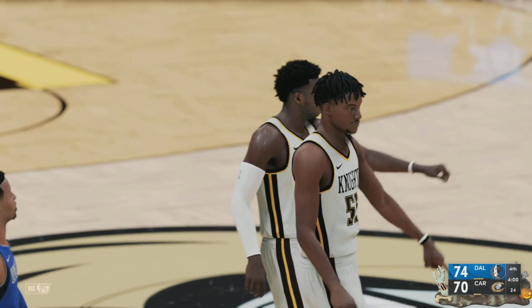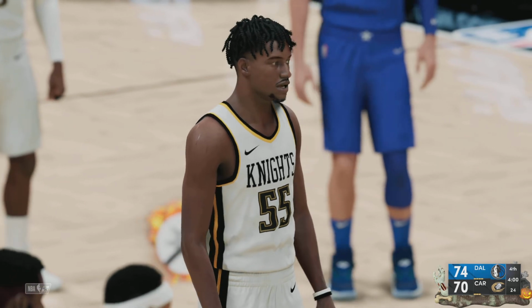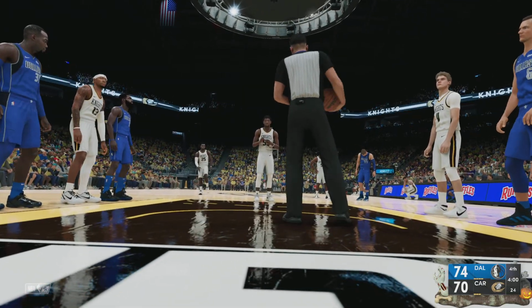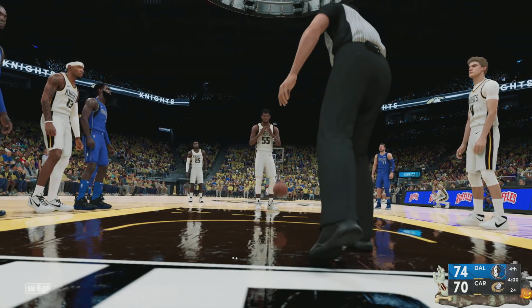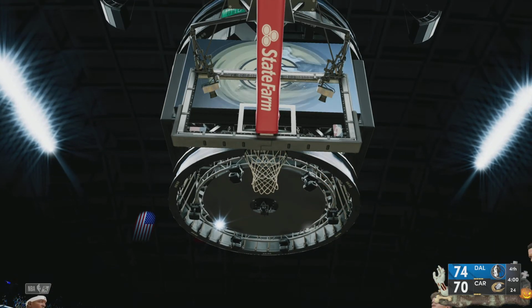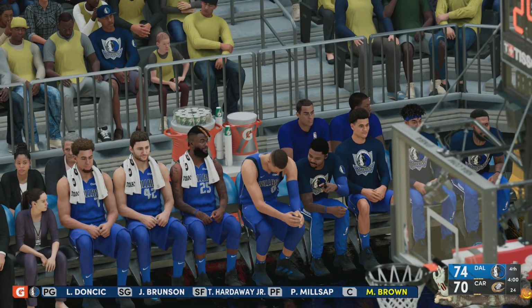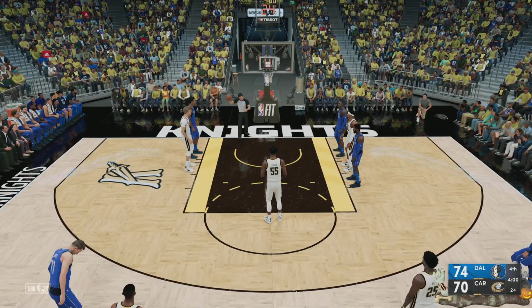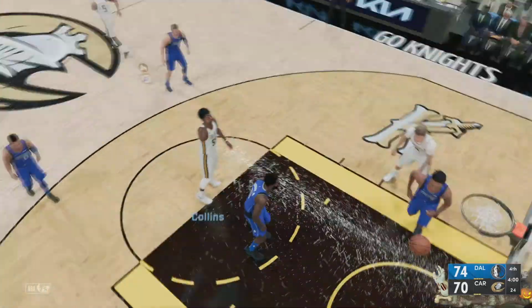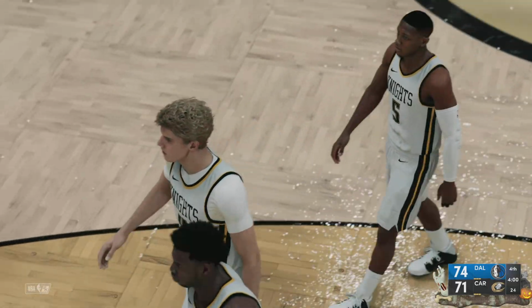At the line for the Knights. Collins taking two shots. That free throw, no good. And the Mavericks making a change here. Brown's checked in. He hits the second from the line. And the Mavericks call time here. You could really see a squad losing steam. Smart timeout to give them a breather.